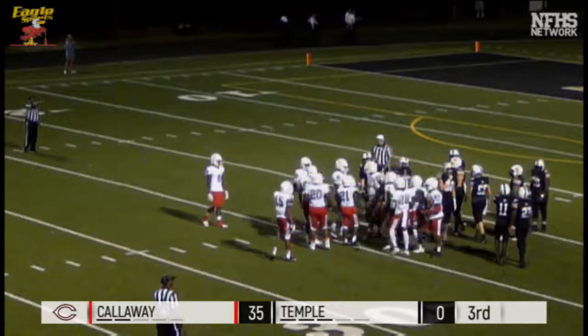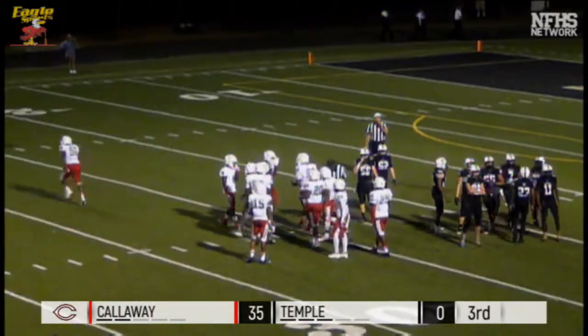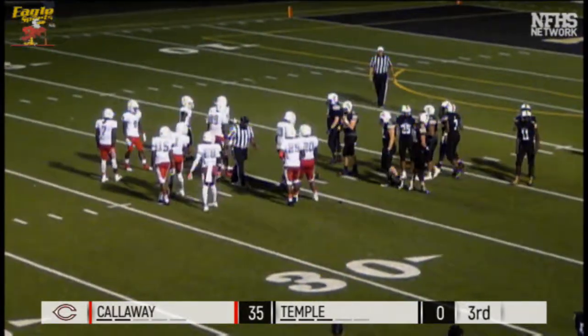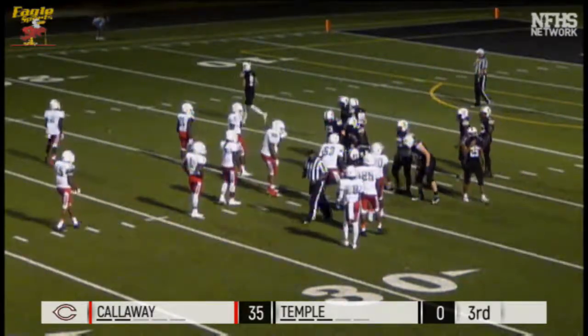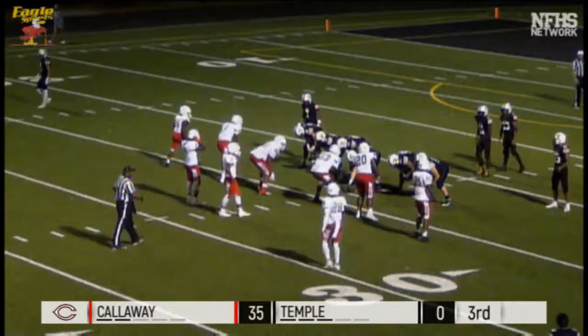So very fortunate for the Tigers, that would have been their 5th turnover, I believe, of the game. And that's kind of been the tale of this football game, has been the self-inflicted wounds by Temple. Gain of about 1 yard on the play, set up a 2nd and 9 for Temple.